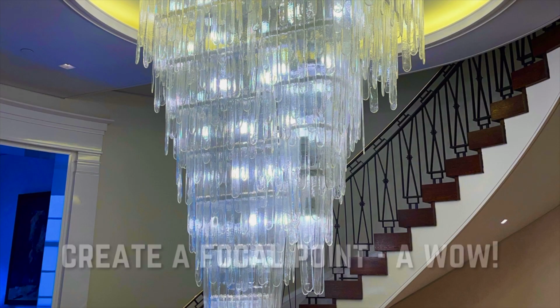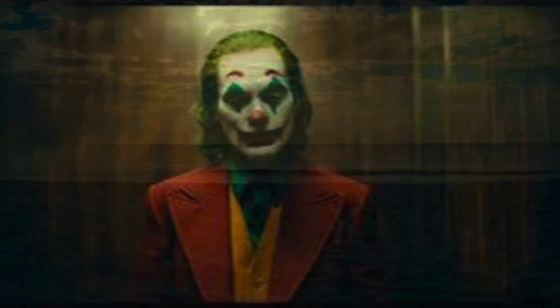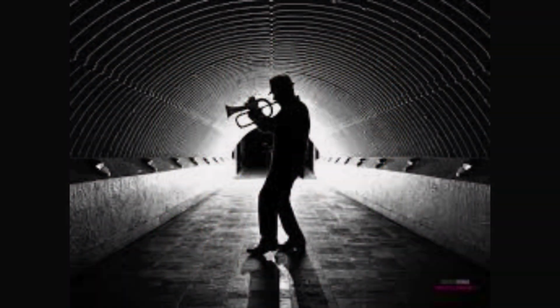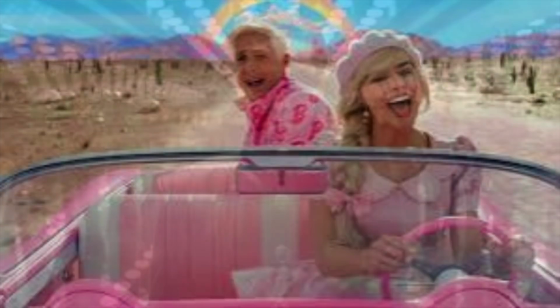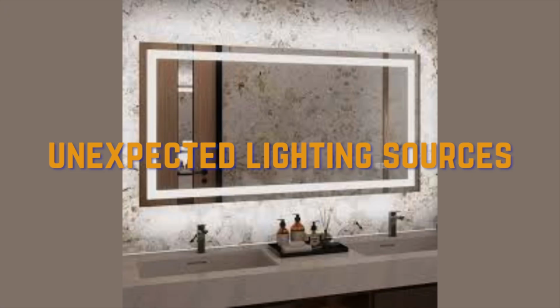If you think about movie scenes or pictures or images that have stuck in your head, the reason is probably because of the way they were lit. The lighting made them stand out. It was impactful. It hit the right spots. It made you focus on what you were supposed to focus on. So when you're lighting your room, think about those dramatic shots. Think about unexpected ways to use lighting to emphasize the important things in your room.